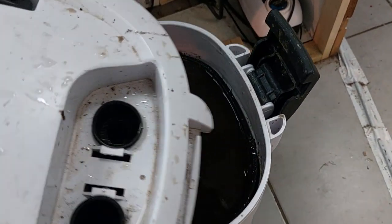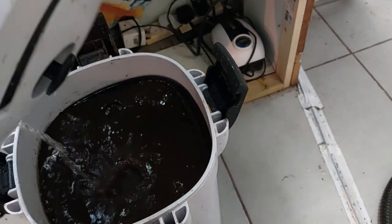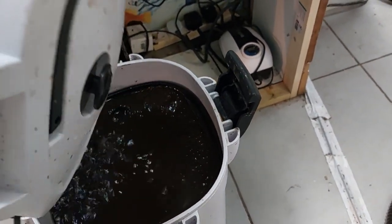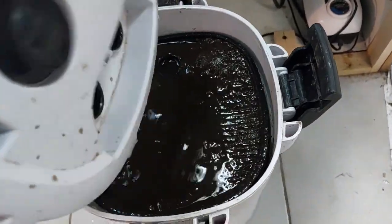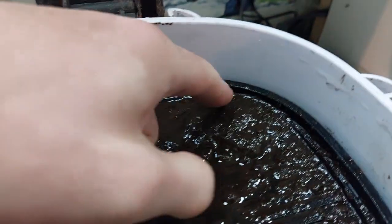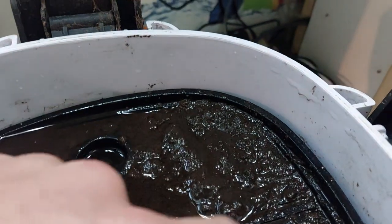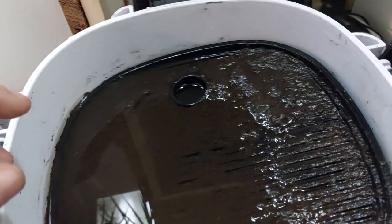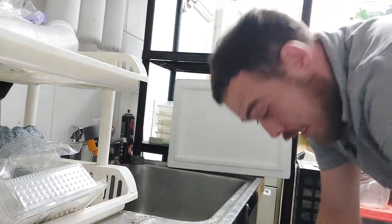Oh, he looks mucky. Oh, we got a dirty filter. Yep, we got a dirty filter. That's why, see, all this muck. Yep, filter's full to the rim. Couldn't catch any more. That's why we were getting it on the rocks on the other side. So, I guess now we got cleaning to do. Are you ready for this?